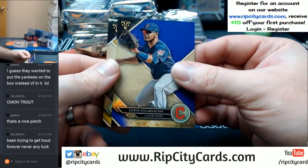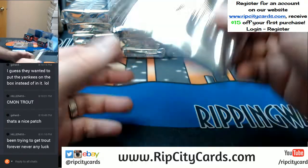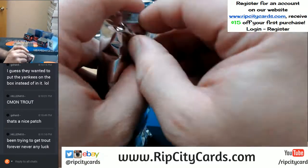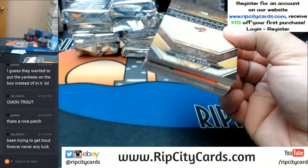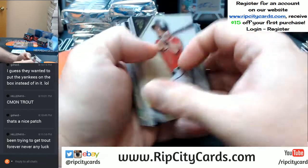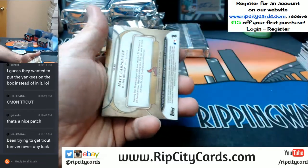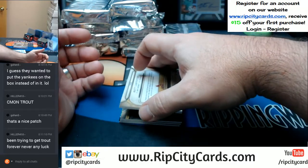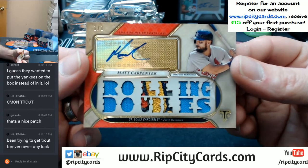And we got a number for Encarnacion and Schwarber. Trout's a hard one. Trout is a hard one. But when you hit it, it's magical. Chipper Jones, Ichiro, and Greinke base. Cardinals. Matt Carpenter. 101.